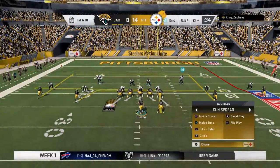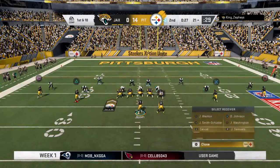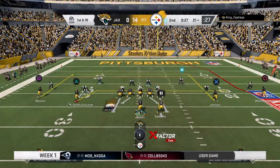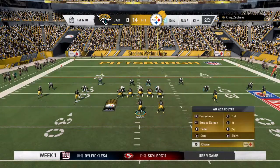Because what happens a lot of the time is when you see the interception, you just kind of hang your head a little bit and you momentarily pause because you're frustrated. He shook that off and gave great chase and got it done. Still a great return and very good field position.